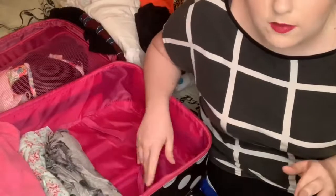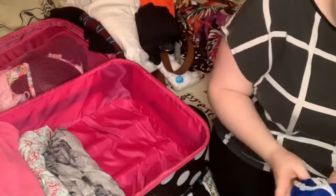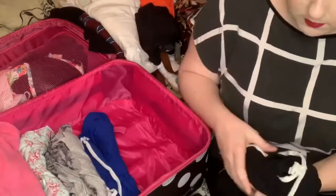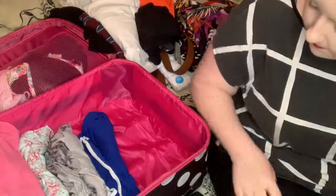So we're going for a week, so I'm taking two nighties and I'll take a pair of shorts and a t-shirt, and that'll do me. For shorts I'm taking these ones here, which are blue and white. These are also from Peacocks. They're really comfortable, good for shoving on for breakfast or just for really casual. I also got a black pair. Can never have too many pairs of shorts on holiday.